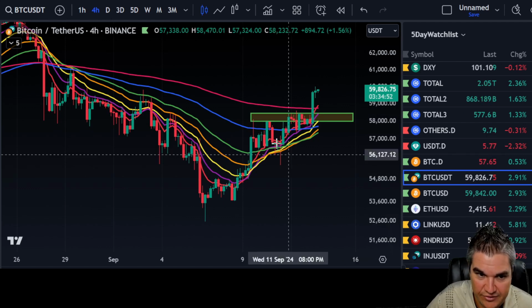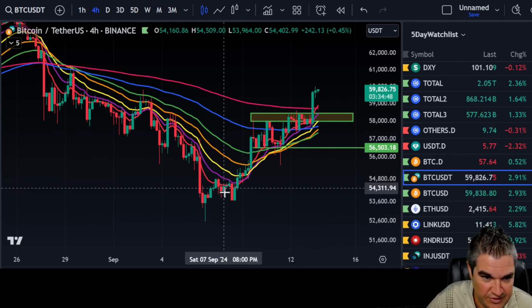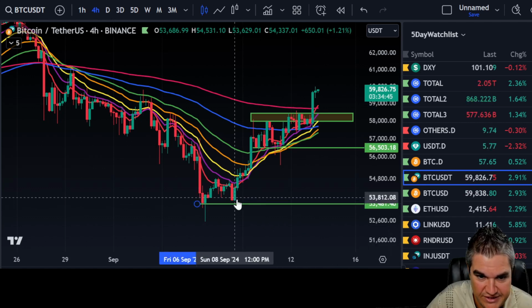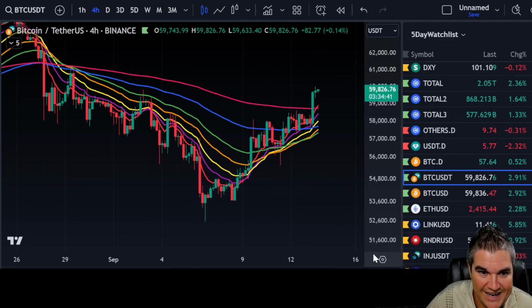If we lose that, then we have to look at our stairs and floor levels below us. We have kind of the 56 level, 56.5. And then if that breaks, the floodgates open a little bit more for the bears. But we don't need to be worried about that right now.